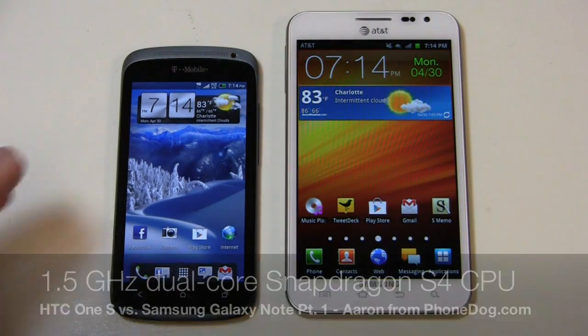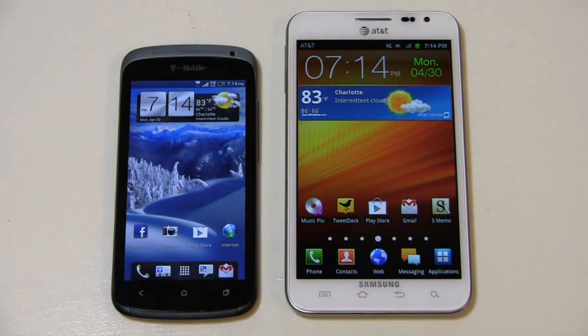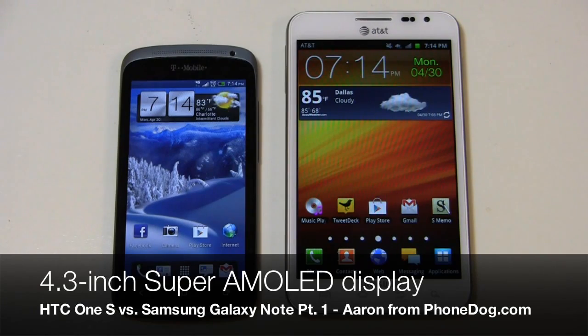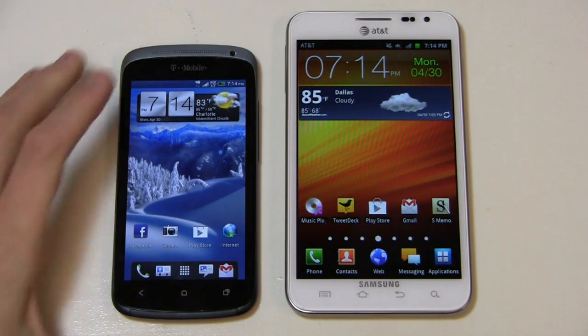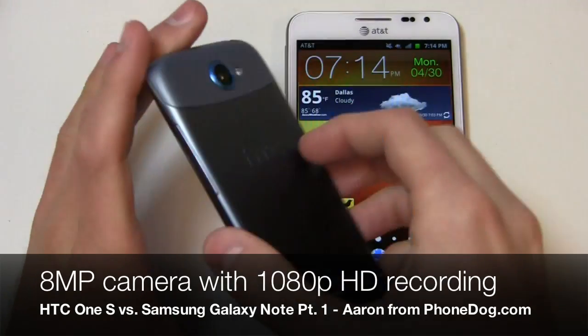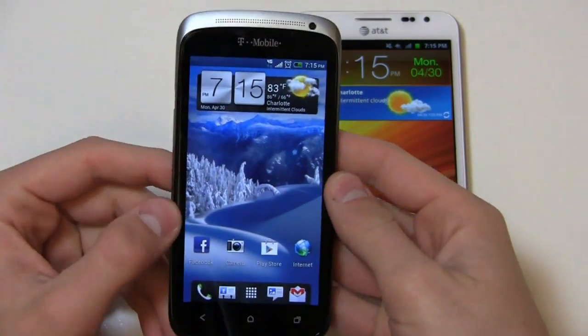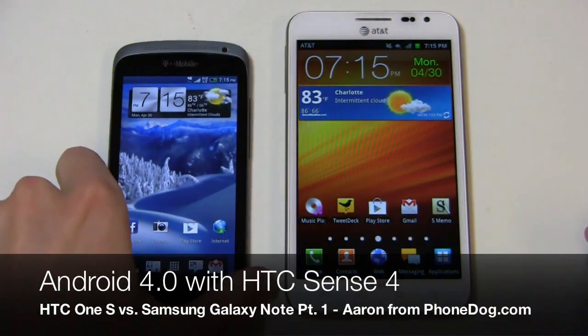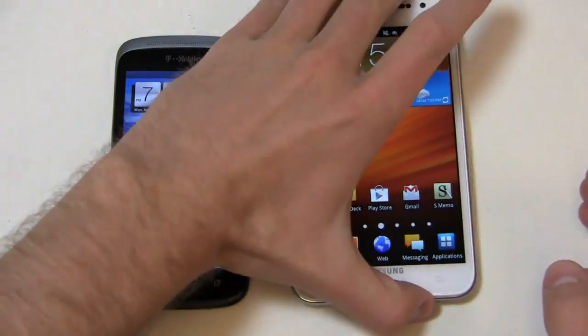But just to give you a rundown of the specs, it's got a 1.5 gigahertz dual-core Qualcomm Snapdragon S4 CPU. That's a mouthful, isn't it? A 4.3-inch Super AMOLED display with 540 by 960 pixels, an 8-megapixel camera with 1080p HD video recording, a 1,650 milliamp hour battery, a front-facing camera, and then it has Android 4.0, known as Ice Cream Sandwich, with HTC Sense version 4.